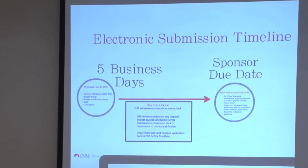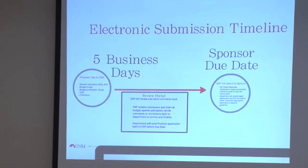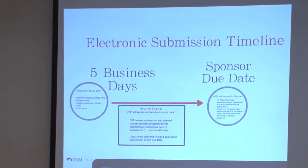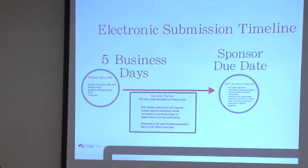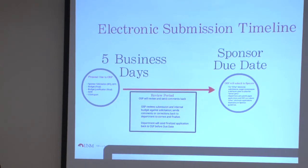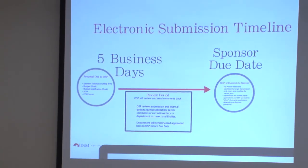Those are important pieces. We have to have that because it's time consuming and we have so many things that come through our office. We need to have them in our queue, and we need to ensure that we are able to review in a timely fashion, provide you feedback, and if updates or changes are necessary, we can work with you to get those changes.